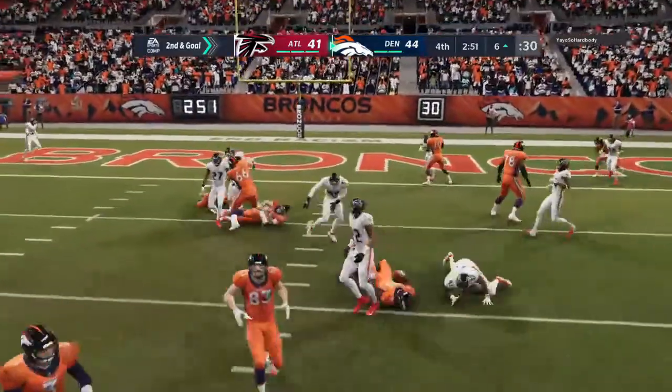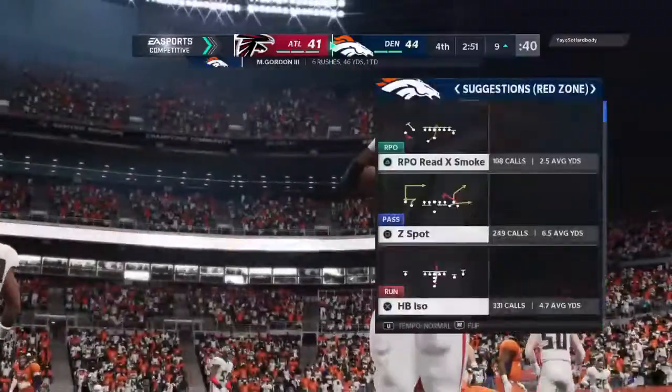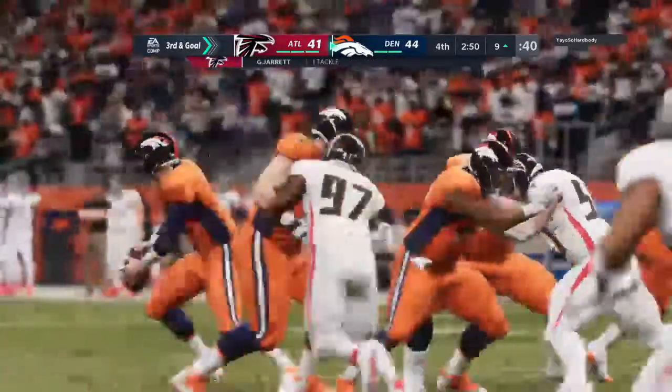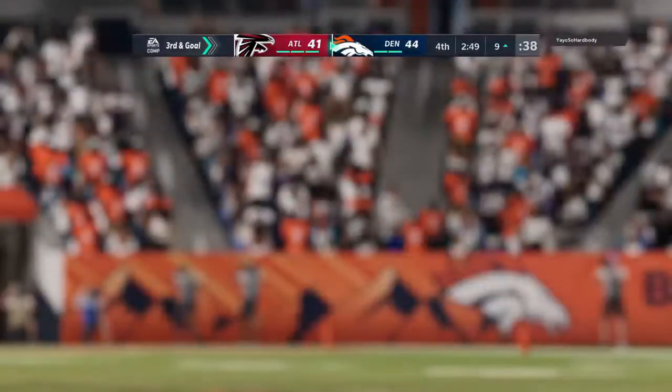Back to the ground now with Gordon, and he is met in his tracks behind the line of scrimmage. It'll go down as a 2-yard loss, and it brings up a third down.